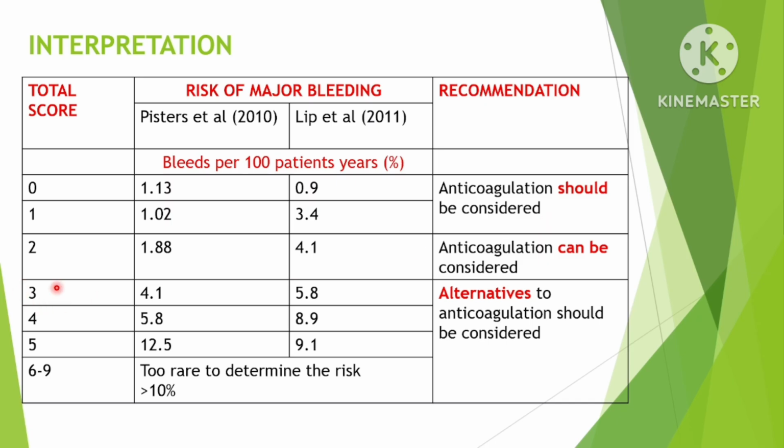In patients with a HAS-BLED score of 2, the risk of major bleeding is approximately 2% bleeds per 100 patient years, and in these patients, anticoagulation can be considered. In patients with a HAS-BLED score of 3 and more than 3, the risk of major bleeding is more than 4% bleeds per 100 patient years, with the risk of major bleeding being more than 10% in case of HAS-BLED score of more than 5. Thus, these patients are at higher risk of major bleeding, and in these patients, alternatives to anticoagulation should be considered.